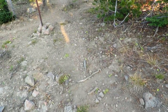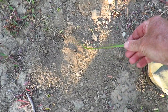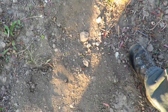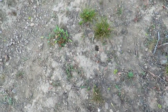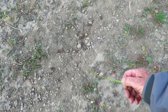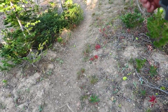Let's see if we can figure out where he went. His track. Almost looks like there's a cub with it, but I can't tell for sure yet. So he's come up through there. And he's headed up this way.